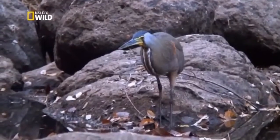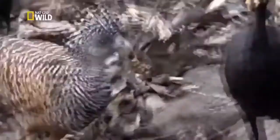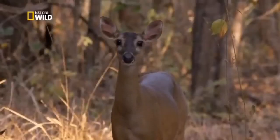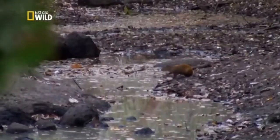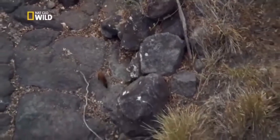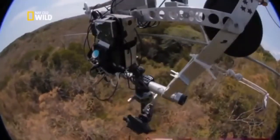Say when. The temperatures reach 45 degrees in the shade. If animals want to drink, they must come here. Nick's trained eye spots some movement.